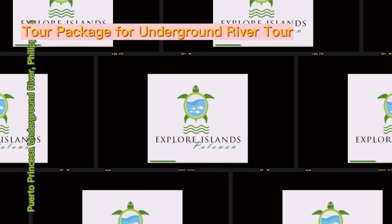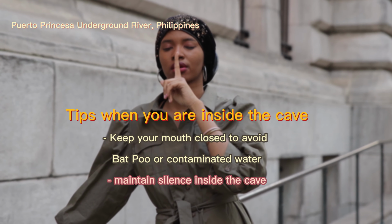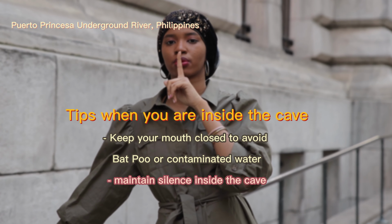Here are some tips while you are inside the cave. Listen very carefully. We were warned by the audio guide to keep our mouth closed when inside the cave to avoid any surprise gifts like bat poo or contaminated or chemical water when looking up. It was also prohibited to talk inside the cave to avoid disturbing the inhabitants.